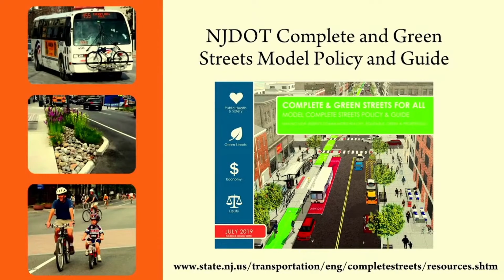Another resource is NJDOT's Complete and Green Streets Model Policy and Guide. The guide is a one-stop resource for New Jersey municipalities, counties, agencies, organizations, and advocates with an interest in implementing complete streets in their communities. The guide provides model complete streets policy language with an emphasis on equitable implementation of complete streets.